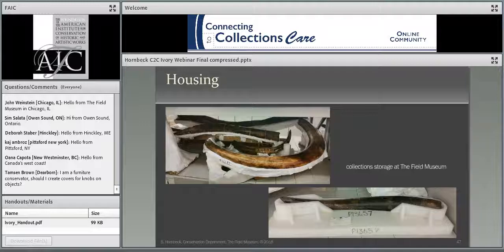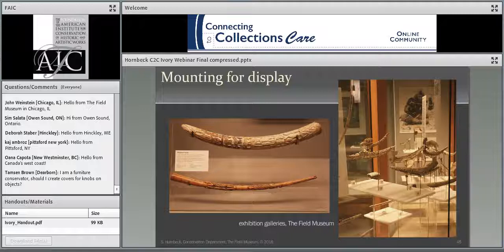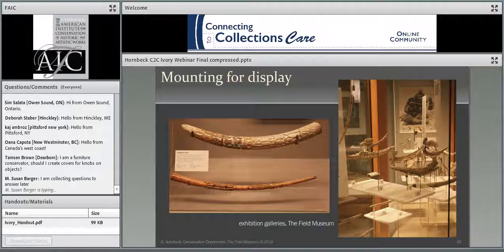Let's talk briefly about mounting, as the use of inappropriate armatures can cause permanent damage to objects. Ideal mount armatures should support the object externally, and no holes should be drilled into the object for mounting. Metal will scratch ivory, so metal mount contact areas should be covered with archival felt, foam, or stable polymer sheeting. When mounting objects, it is important not to fill the pulp cavity directly with irreversible materials like plaster.